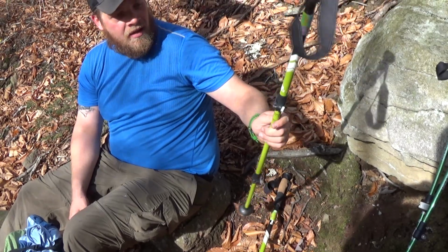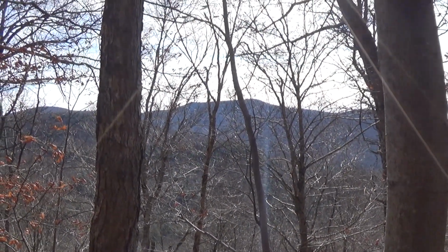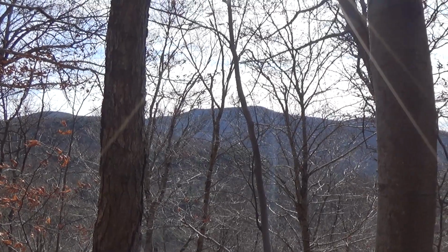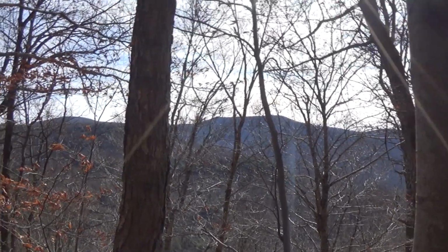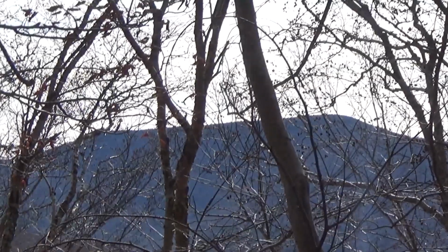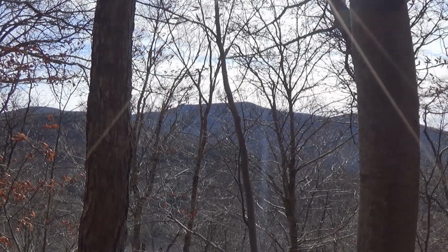Awesome. They work well. All right, as you guys know, I did the Peekamoose Table Trail a couple weeks ago. And by the way, today is Saturday, November 4th, 2017. But this is why Table Mountain is called Table Mountain. As you can see through the trees there, the top of it is shaped like a tabletop. I just thought that was neat to point out to you guys.